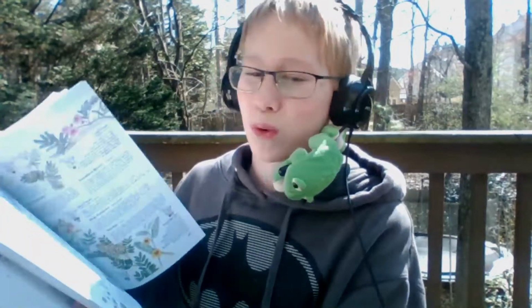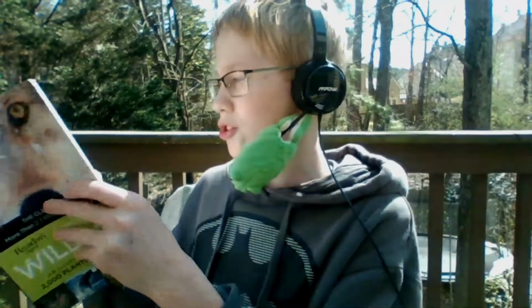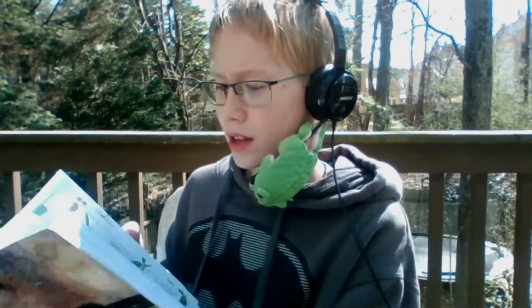Most of it is just wildflowers. This whole section is wildflowers, and then it has mushrooms and shrubs and birds and fish and trees and insects and mollusks. So this is just a general guide.